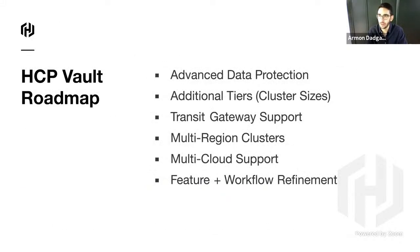Now, a quick peek into where this is going. Obviously, this is just the launch. We're not done here, and there's much more to come. In the very near term, we want to look at adding additional tiers.